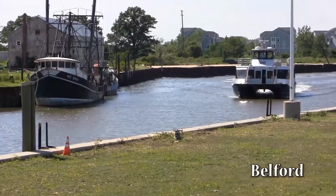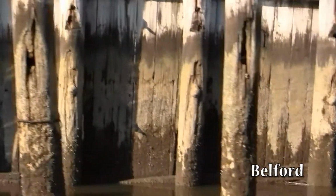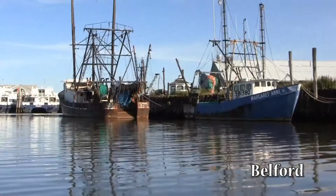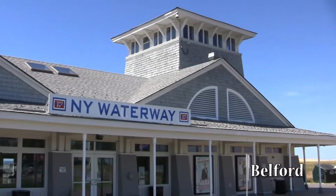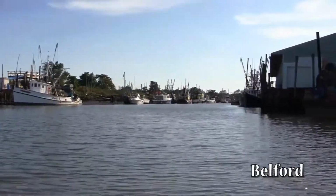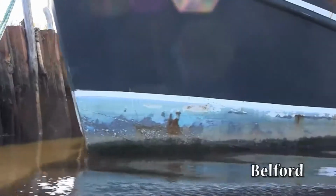Here it comes, coming into dock. And a lot of really old fishing vessels and old seafood distribution places. Some of these old boats here, look, they must, well, here it is, New York Waterway. This is the New York Waterway boat that is docking. And now it docked, it's turning around, and it's going back to New York.